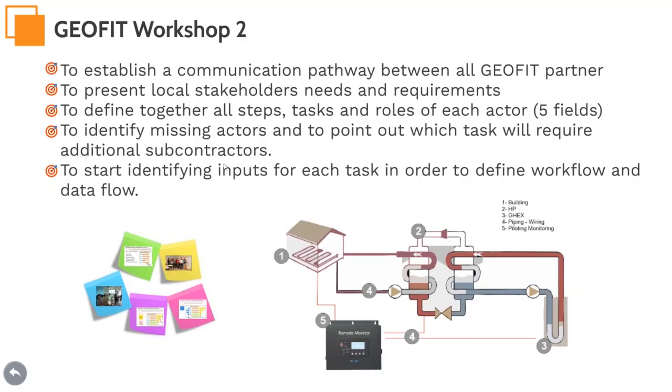And another objective is also to identify missing actors and to point out which tasks will require additional subcontractors, because all the actors are not within the consortium. And another objective is also to start identifying inputs for each task in order to define the workflow and data flow that will be presented after by Paul.